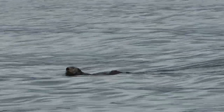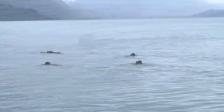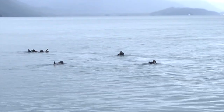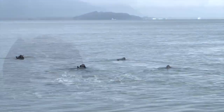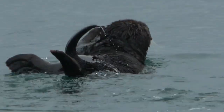They come to the surface, they lay on their back like these guys were doing. As we make our way into Valdez Arm, a raft of sea otters is spotted off our starboard or right side of the boat. The sea otters don't seem to mind as they play in the water as the boat passes by.